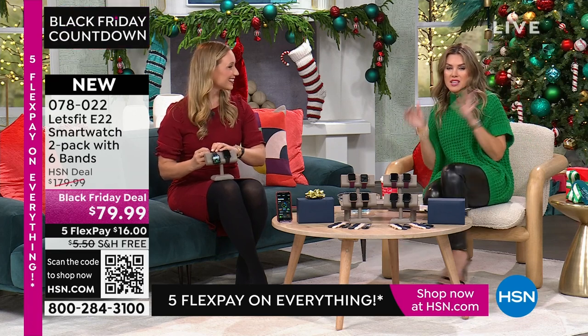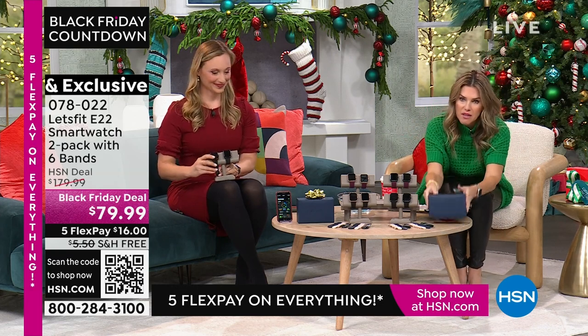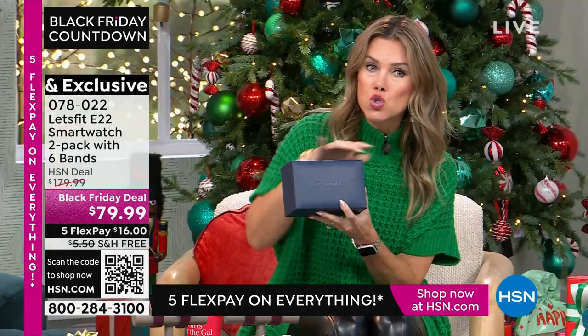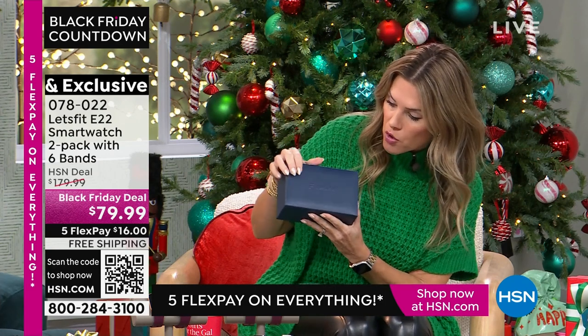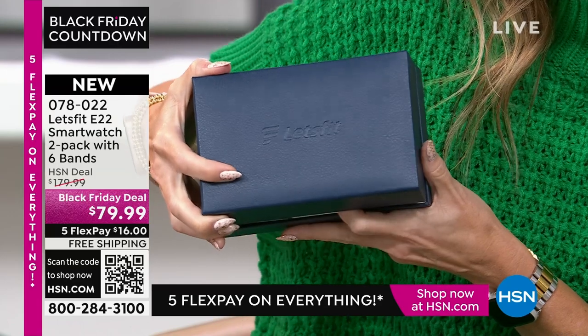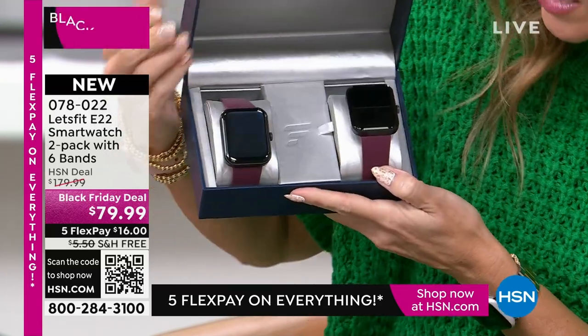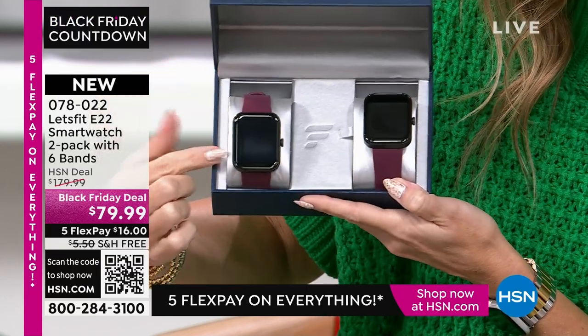So if you want to pick this up, today's the day to do it, because right now we have all the color combinations and you are getting them for the very first time ever in this dual gift box. It's this beautiful, beautiful blue box. And who doesn't love to open a blue box at Christmas time? Or maybe it is an anniversary, or a wedding gift. You're getting not one, but two smartwatches.